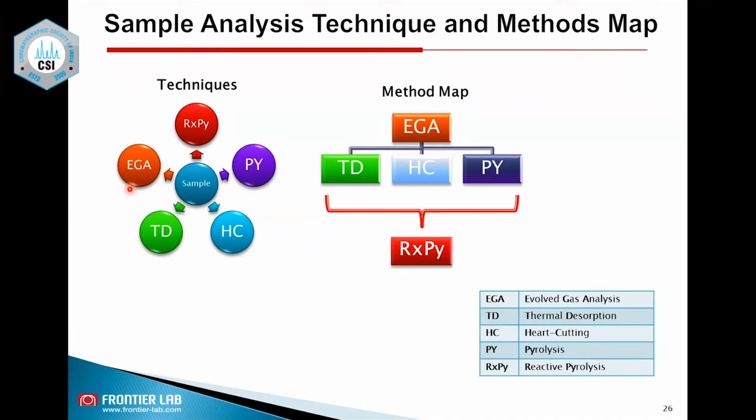So we always start with something called evolved gas analysis. The evolved gas analysis basically tells you the compound nature and also the temperature profile, based on which you will decide whether you want to do the pyrolysis directly to get the information, or you can also go for two-step analysis. In the first step, you do the additives by thermal desorption, and the same sample you can then do pyrolysis for the polymer. And you can also do something called hot cut, EGA followed by hot cut.